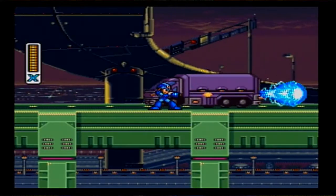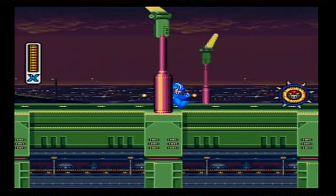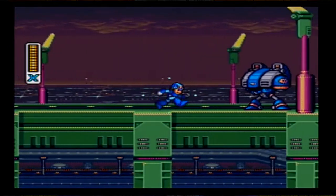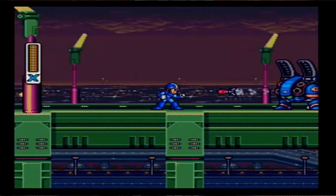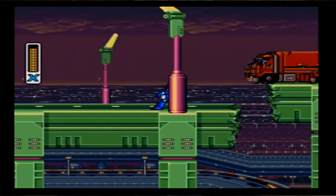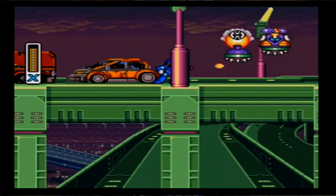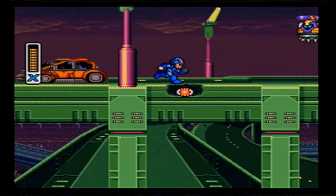So I love the Mega Man games, and the Mega Man X came from the Super Nintendo, and then I think it went on to the PlayStation for a few more. But you're X, and you go around fighting the Mavericks instead of Robot Masters. It's really cool. You get a charge shot. You can jump up walls to find power-ups and bonuses.